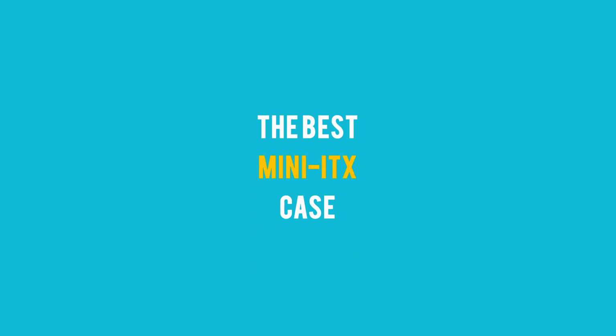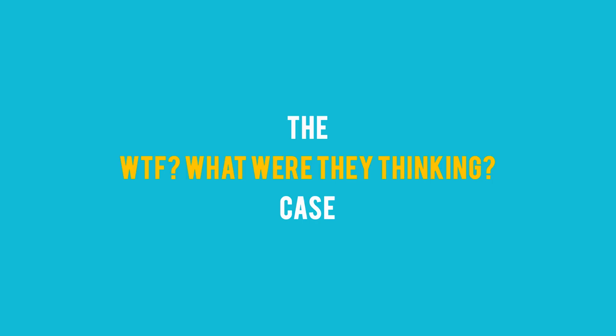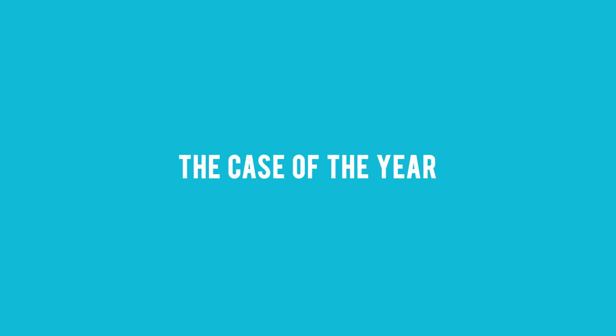And in this countdown to the chassis of the year, we're gonna have 6 categories to play around with, in which we're gonna have a winner and a few runner-ups, or honorable mentions that should also be considered. So without any further ado, the categories are: the best mini-ITX case, the best budget enclosure, the best "this is my first time building a computer, so which one should I buy" type of case, the "WTF what were they thinking" type of case, the most beautiful enclosure of the year, and finally we'll finish off with the case of the year.